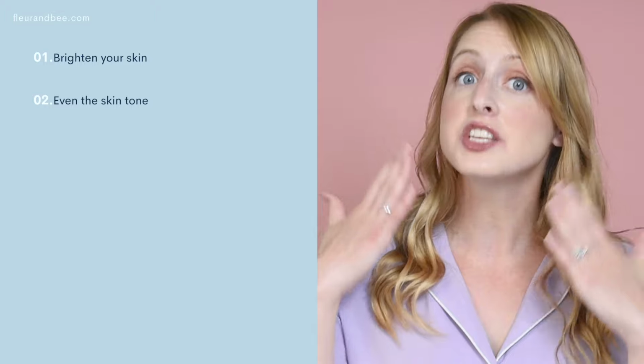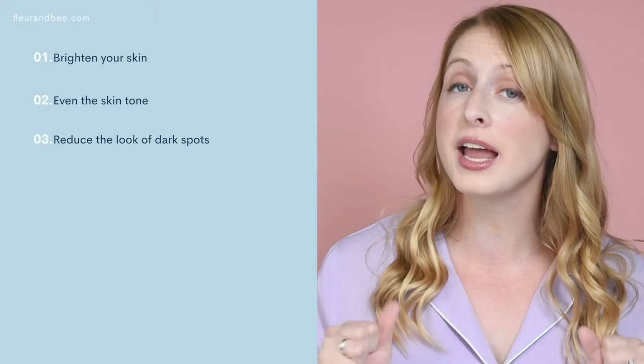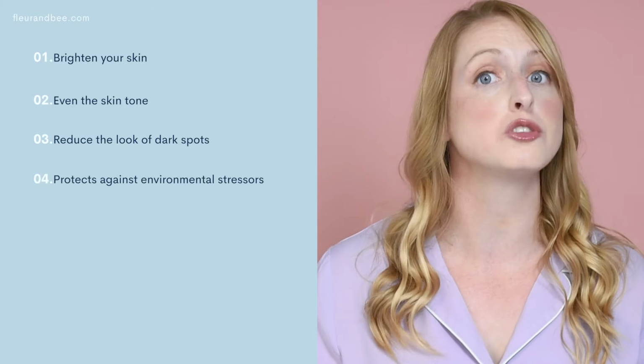All right, let's talk about serums. A good serum helps to brighten your skin, even the skin tone. It helps to reduce the look of any of those dark spots that you might have, protects from environmental stressors.